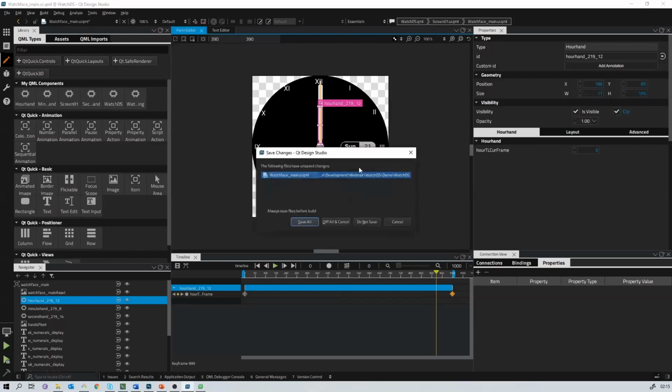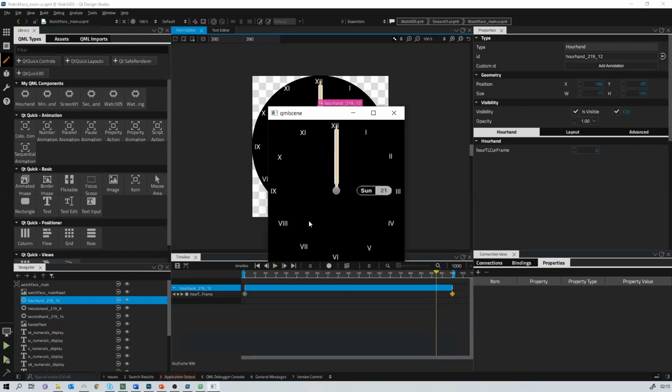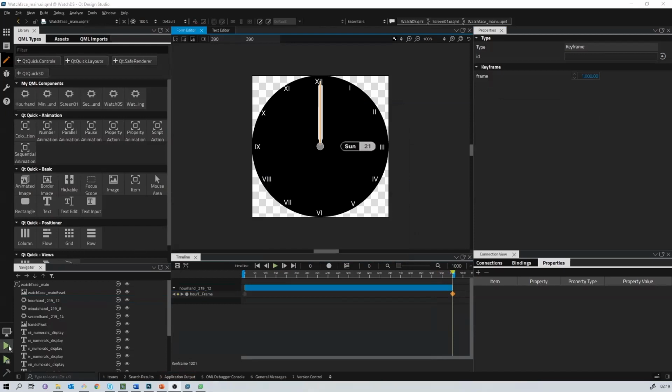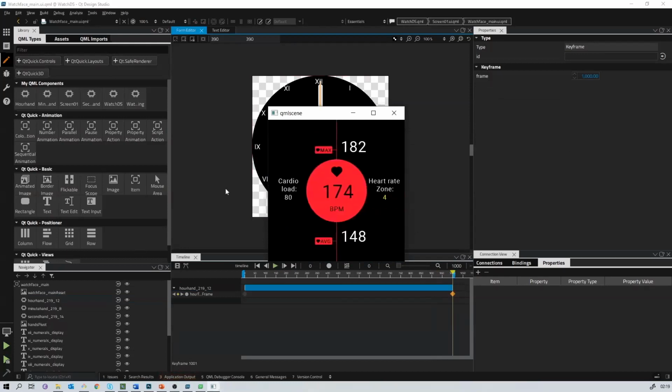And now I can just run this whole project. I haven't saved it, so I have to redo it again. So if I run it, you can see our hand is moving. So our second UX is already designed. So app view is working fine.